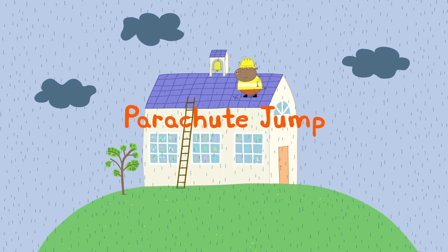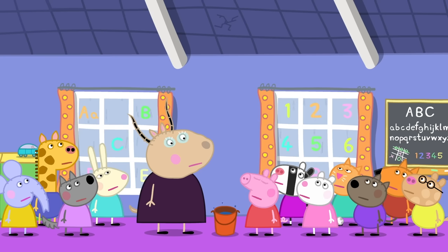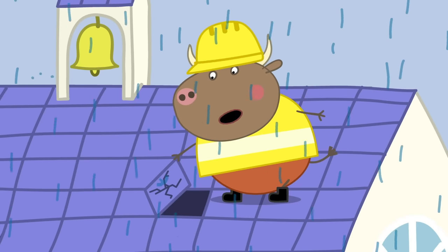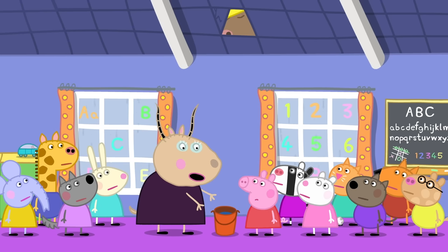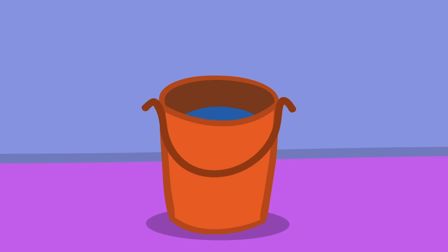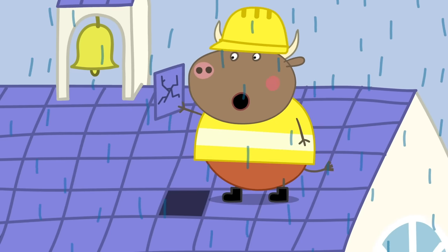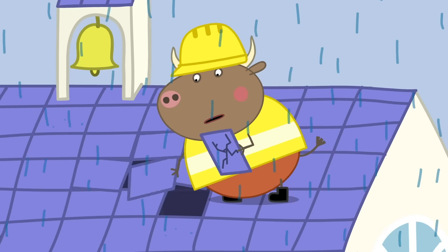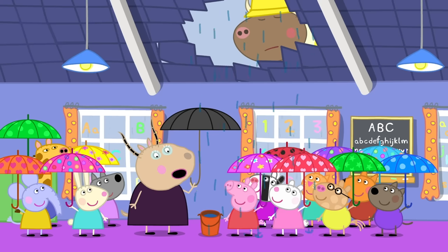Parachute jump. It is raining and the school roof is leaking again. Moo! Didn't I fix this roof for you before, Madam Gazelle? Yes, Mr. Bull, but still it goes drippity-drip-drip. It's probably a broken roof tile. I wonder if it's this one. Has the dripping stopped? No, it's dripping more. Maybe these are the broken tiles. Is that any better? No, it's getting worse.